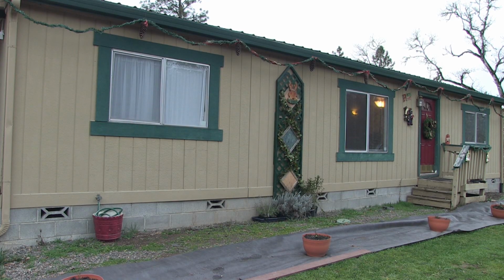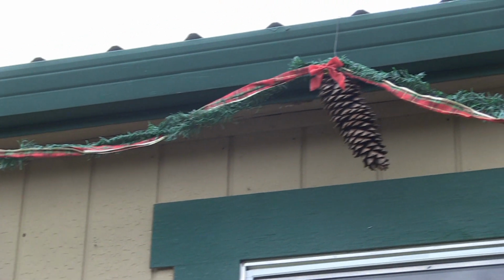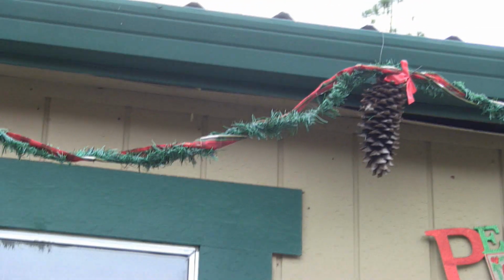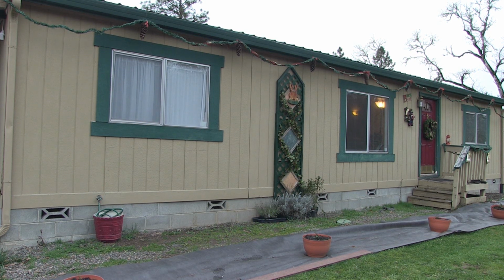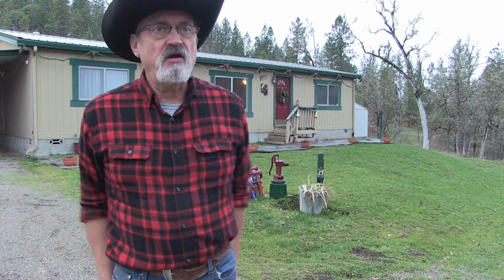No, actually it was $3 from Goodwill, and I purchased that 2 years ago. So $3, Goodwill. Now the garland, all the garland and the ribbon on the eave of the house, $1 each from Dollar Tree. The ribbon I paid $5 a strand, or a roll, from Walmart. There's two rolls of ribbon that's on there that I wound around there.